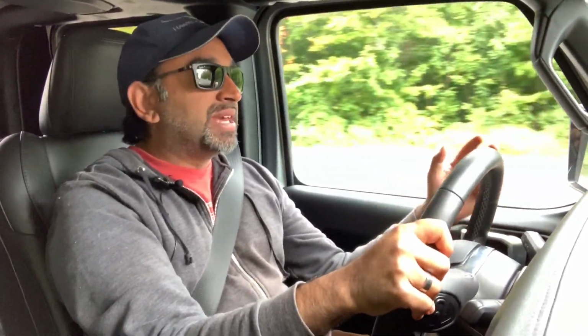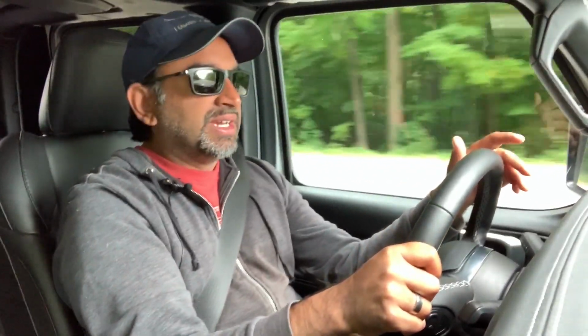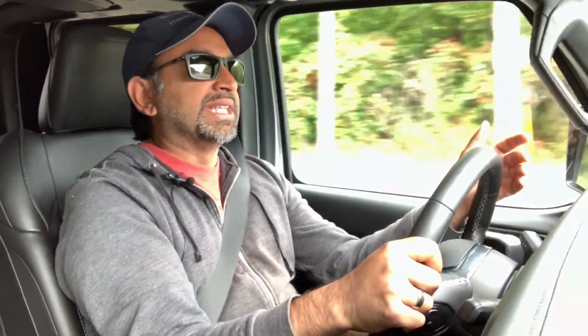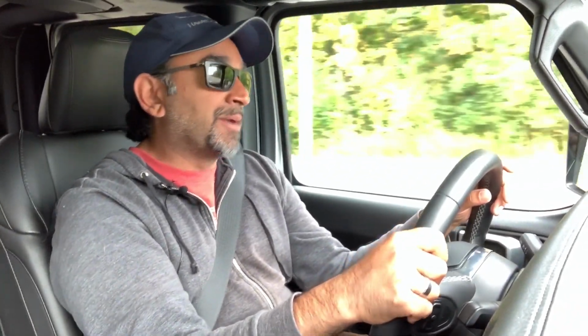People may see this as 50 grand for a Wrangler with a bed. But there's more to it. Once you get in the truck and take it for a test drive and really get a feel for it, you'll see that it does warrant a bit of a higher price tag.